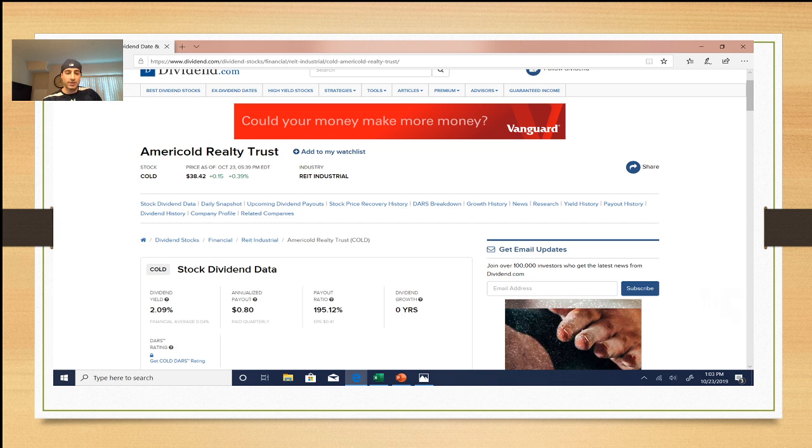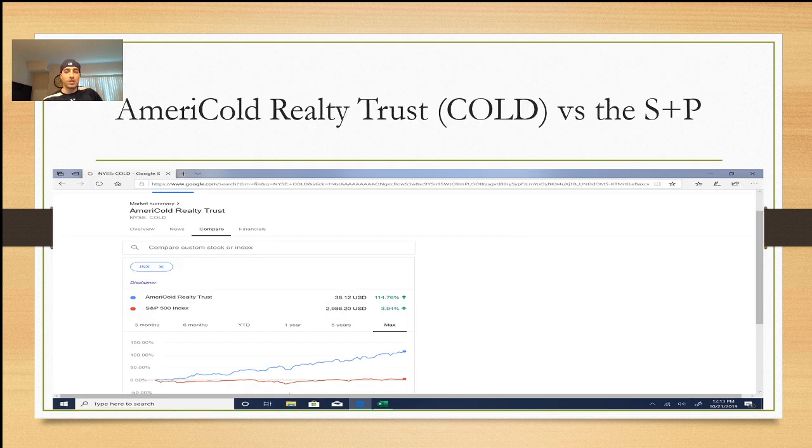So it really hasn't been really exposed yet, or it's just a strong stock right now. But I'm taking a risk and I put some money in. So here's them versus the S&P as of right now.